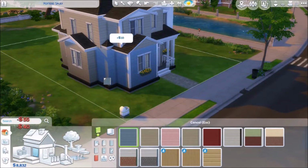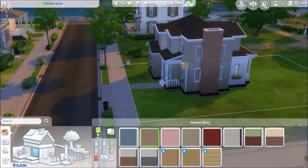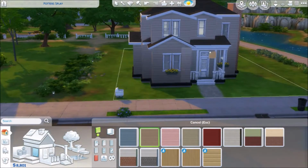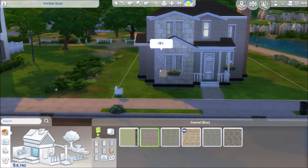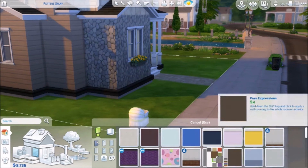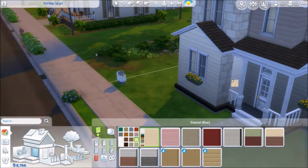But anyway, I go through tons of different colors for the exterior, trying to decide if I should do a mix of regular siding, stone, what colors, but I think I like what I end up with in the end, which is a little bit more of a gray color, and yeah, I think it looks really nice. So let me know what you guys think in the comments.